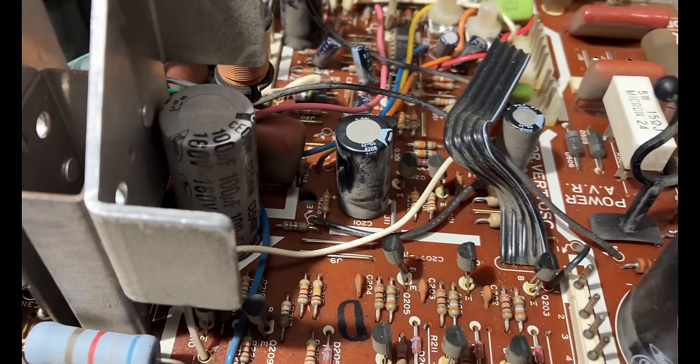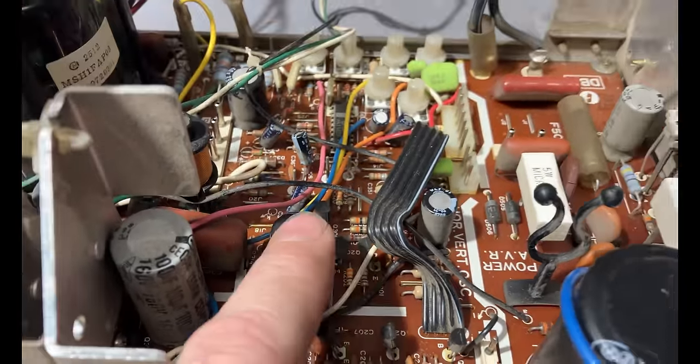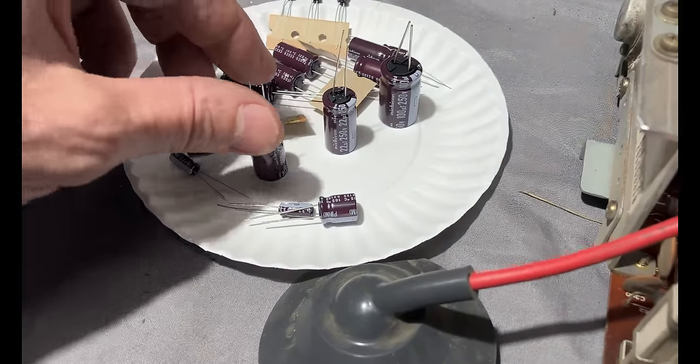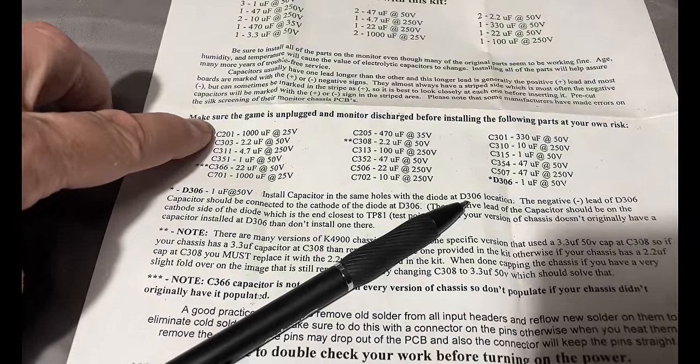All right, so how does this work? Well, each capacitor is labeled on the board. So this is C201, and I like to start from big and then go to small if I can. It makes it easier to keep these arranged. And this one, we look on our list, and C201 is the first one on the list. It's 1,000 microfarads at 25 volts.